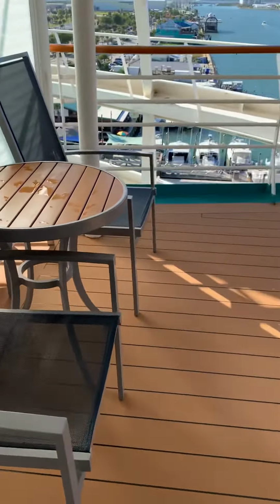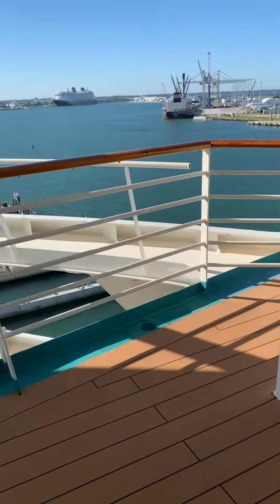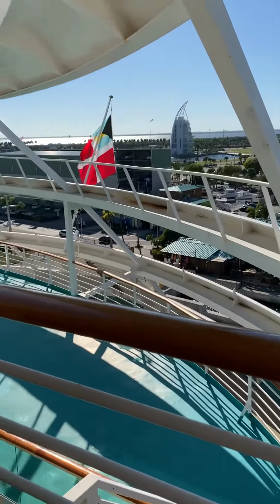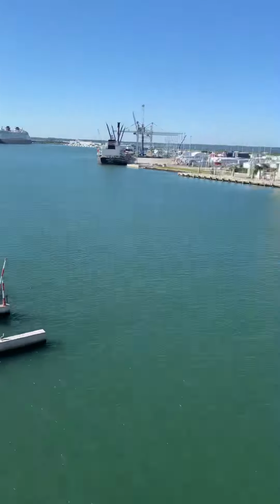And you can see it's quite spacious. So a portion of it you can consider obstructed if you look that way, but don't look that way. Look here, and it's not obstructed. There's grills.